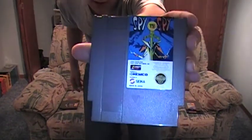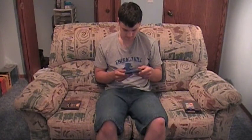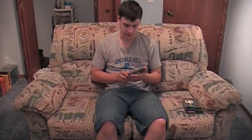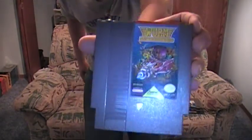Spy vs. Spy, a little less common. Kenko, Seika, I don't know how to pronounce it. And this other one is also pretty uncommon. It's Worm, Journey to the Center of the Earth. I've never really seen a copy of this out in the open.